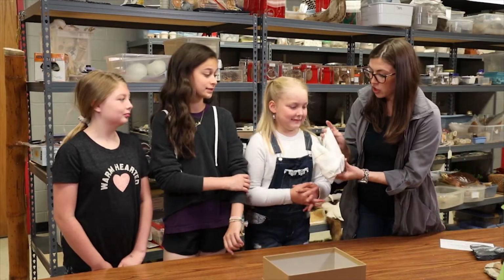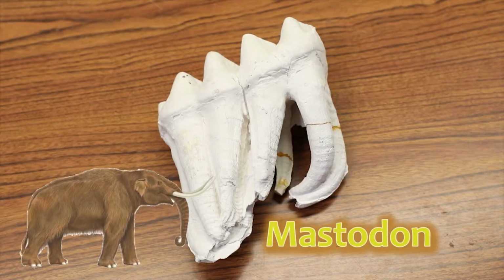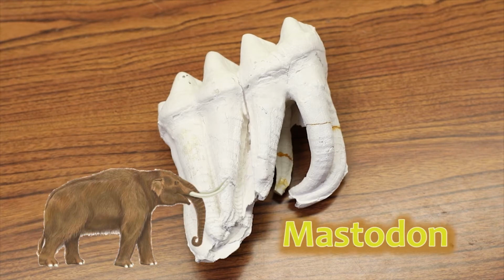This is actually a mastodon molar. Now, mastodons are similar to woolly mammoths. They're a little bit different, a little bit smaller, not quite as hairy. But remember when we talked about the T-Rex tooth, we talked about the roots of the tooth? Do we see a lot of different roots? And even one of the roots is curved so that it wouldn't fall out quite as easily. Now, our back teeth, our molars, are used for chewing up plants and different things like that.